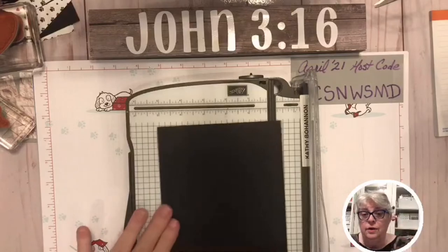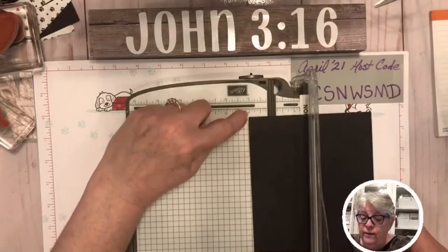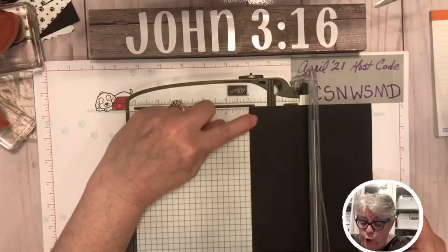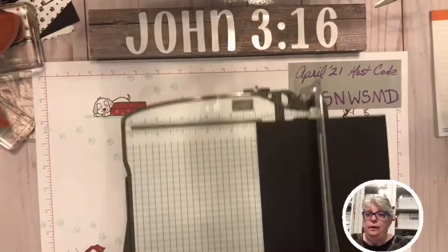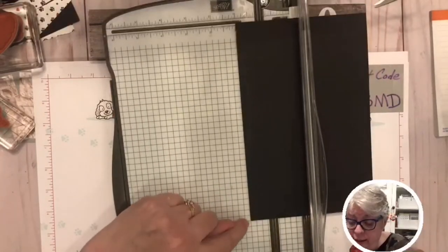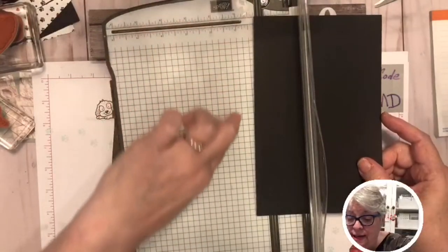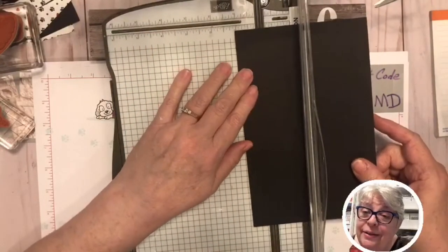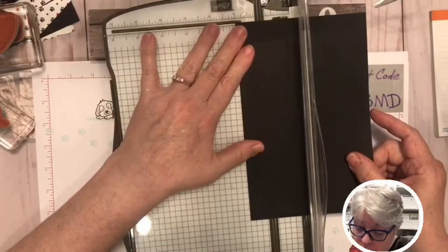Now I'm going to go to the 1-inch mark right here. Boop. And I'm going to look down here. Hold on. There we go. I'm going to look all the way down here and make sure that it's lined up. You see this line? That's what gives it away right there, y'all. All right, 1 inch. Here we go.